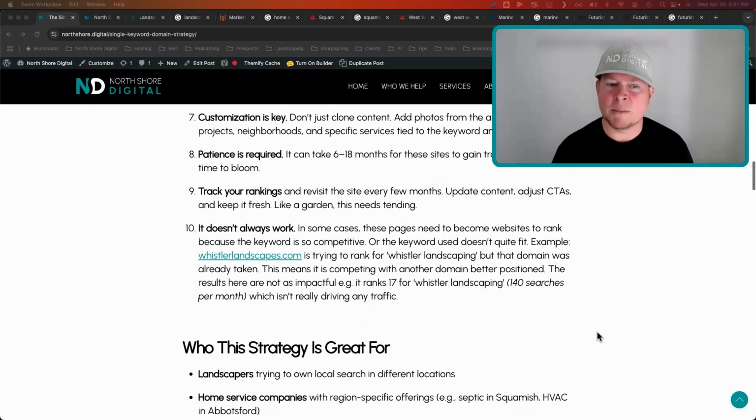And the final one, number 10, is important. Doesn't always work. So in some cases, the environment is too competitive to rank on the top page, or maybe you're on the top page, but you can't quite break top 3. In this case, you might need to build out the website from a web page or a landing page to something more, a full website. Or you might need to do SEO on it. You might need to build links back to it. You might need to have a blog on it. There's all sorts of things that you can do to boost the SEO of this website.